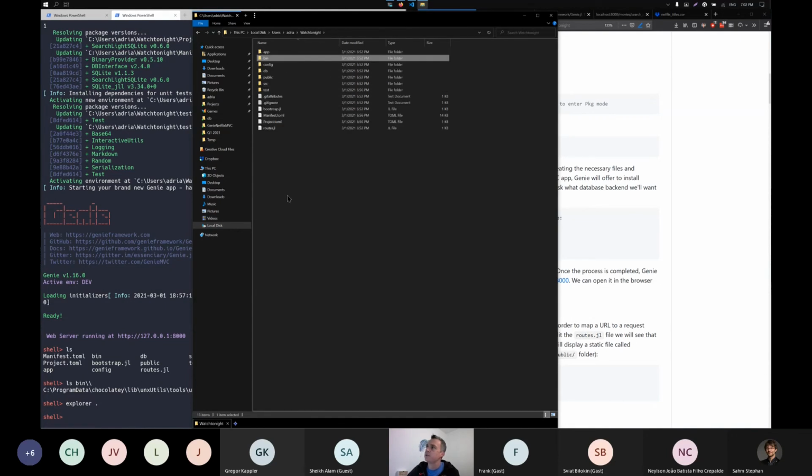Another way is to start a Julia REPL in the context of the application, of the project. As we can see, Genie apps are Julia applications, Julia projects. They have a manifest and a project file. So we would start a Julia REPL in this folder, and we would activate the environment. And then we would call Genie load app, and that takes care of basically bootstrapping the whole application.